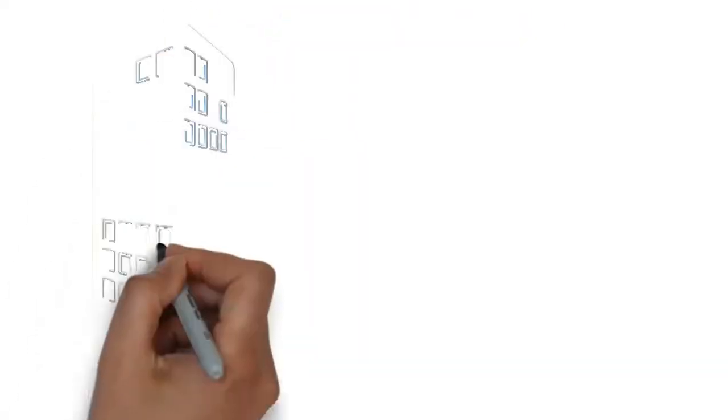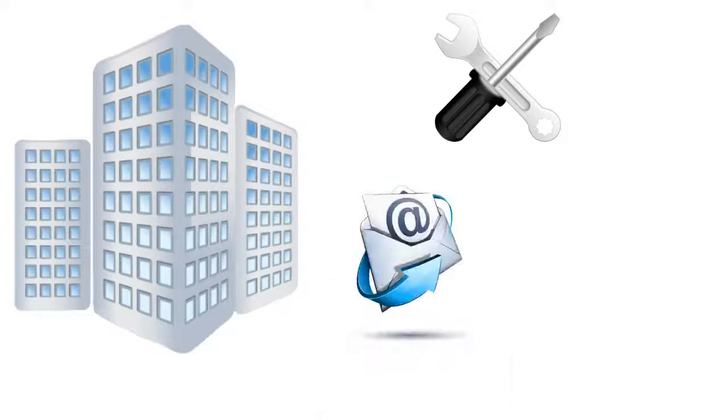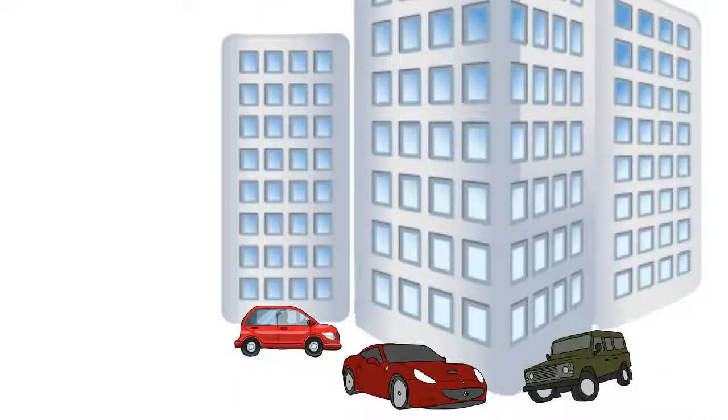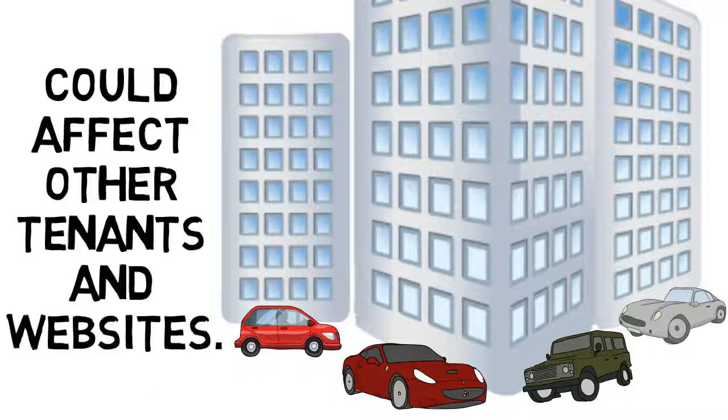Shared hosting is like living in an apartment, often comes with all the necessities like website builders, email, and build a portal or blog with WordPress. However, the trade-off is that you share the facilities with many other people. What you do in your apartment could affect other tenants and websites.